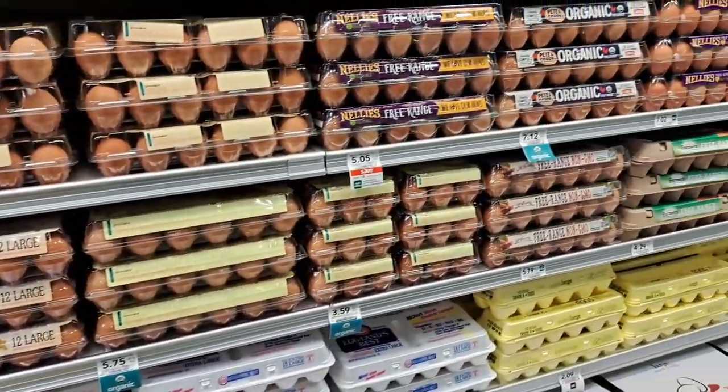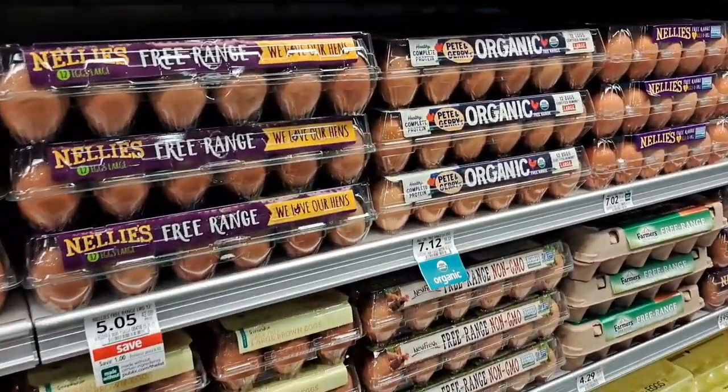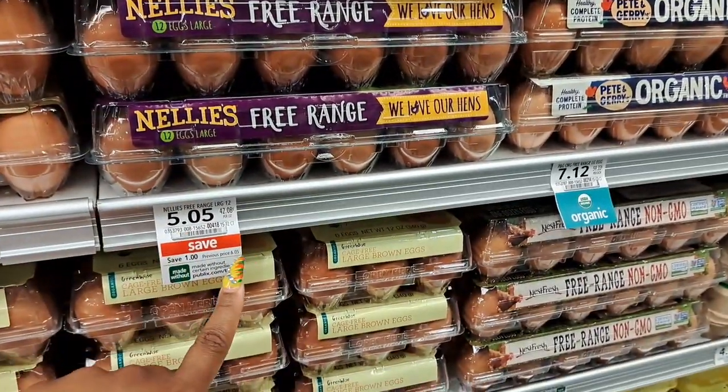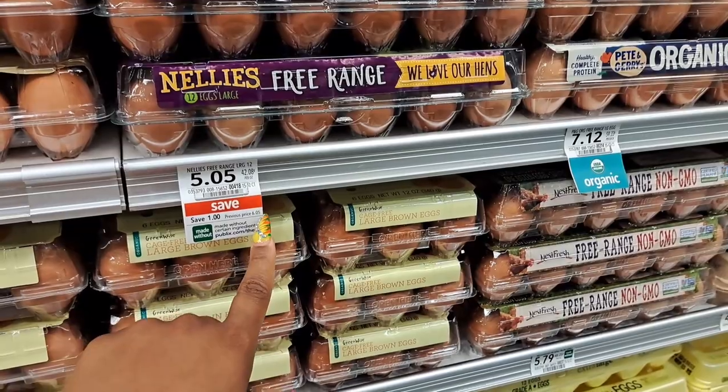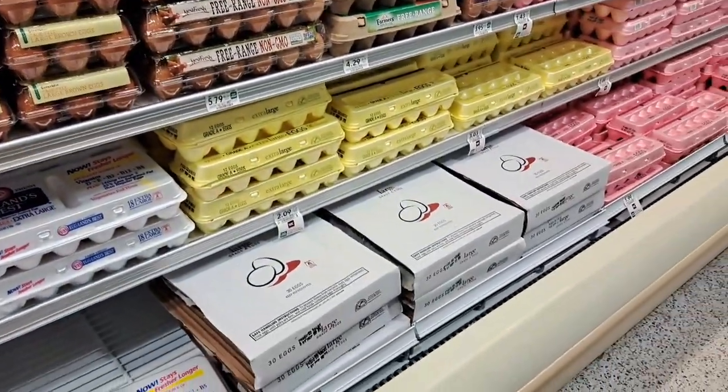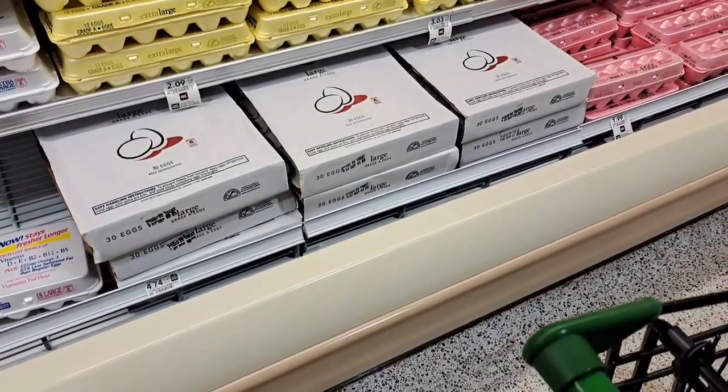Brown eggs. I don't know the difference between a brown egg and a white egg. You get 12 eggs here for $5.05. You're saving a dollar on these eggs here. But me personally, I go for these eggs down here.